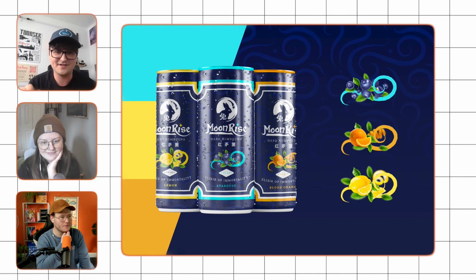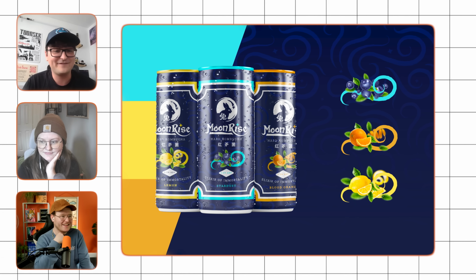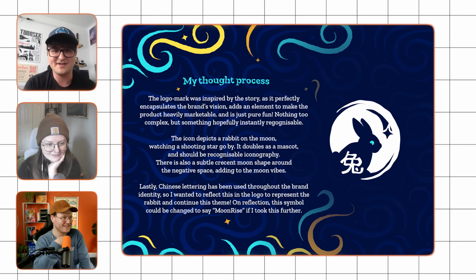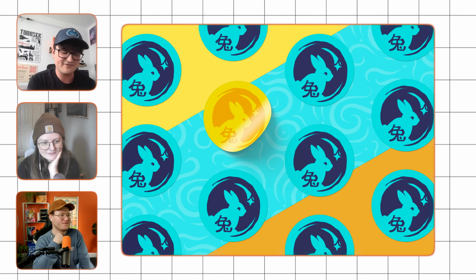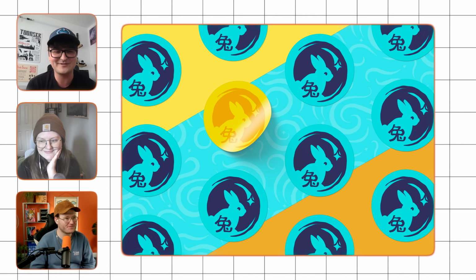You'll notice the swirls in the background are sort of an ode to Van Gogh's Starry Night. It's got no tie-in with the Chinese theme or the narrative, apart from I just thought it would look quite nice, and I feel like it fits that moon crescent vibe as well. The logo itself, the rabbit, I tried to make it almost like it's been inked on, or it's a stamp, with hard edges, handmade, because it brings it back to an era where things weren't too clean. That was really tough for me, because I'm quite a fan of really clean logos. But I thought it worked quite nicely.